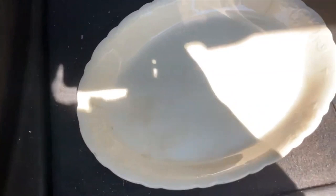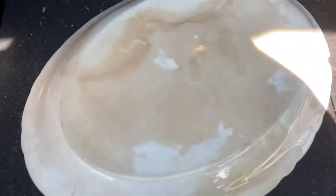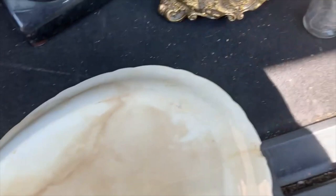I found this old Ironstone platter for, are you ready? $3. So it's cracked, it's stained, it has all the crazing. But look at all this beautiful staining on the back and crazing. It's hard for you to see it, I know. I'm sorry, I'm outside. Maybe I can show this later. But I could not believe this was $3.